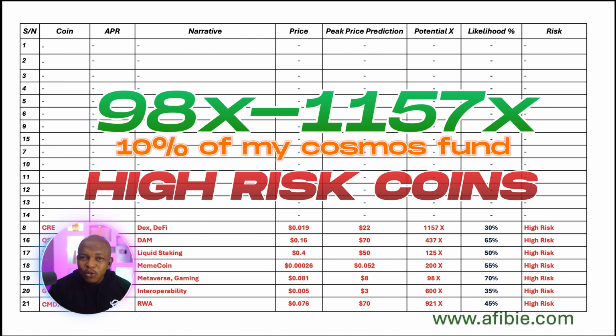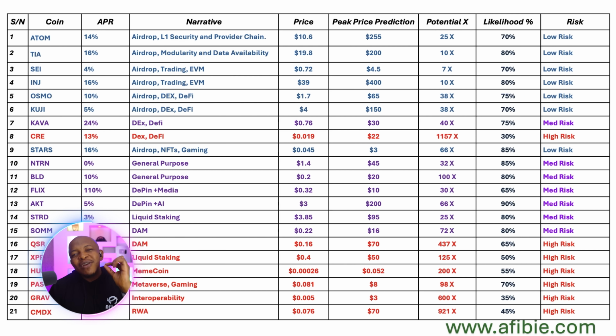You can, however, do this the way you want. If you have very little money, you can just play the high risk game, but you know you can lose the money. If you have a lot of money, $50,000, $100,000, you can actually allocate your money this way.